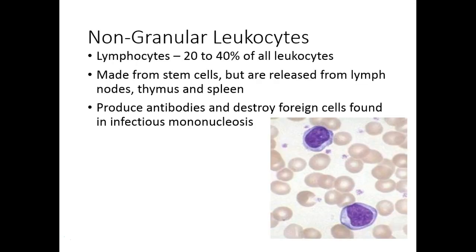The non-granular cells, or agranulocytes, it's different ways to say the same thing. Lymphocytes are also made from that precursor cell, that megakaryoblast. They come out of the bone marrow, but the T cells are matured in the thymus and the spleen. And the B cells, which is your humoral immunity, are mature when they come out of the bone marrow, but they aren't really activated till they meet their foe. B cells differentiate into plasma cells, and plasma cells then synthesize your antibodies. So lymphocytes can be either T cells, B cells, or natural killer cells.